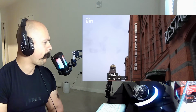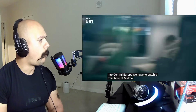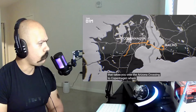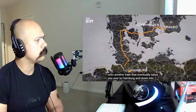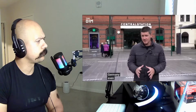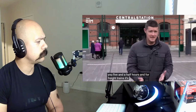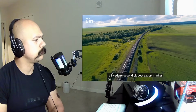So right now, to get from Sweden down into Central Europe, you have to catch a train here at Malmö. That takes you over the Öresund crossing to Copenhagen, where you have to change onto another train that eventually takes you over to Hamburg and down into Germany. Even on a high-speed train, that takes you 5.5 hours. And for freight trains, it's even slower. Germany is Sweden's second biggest export market, so that's a huge deal.